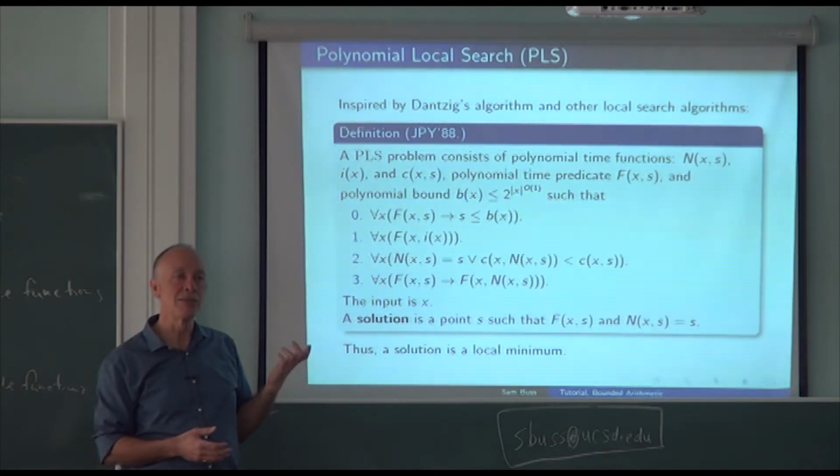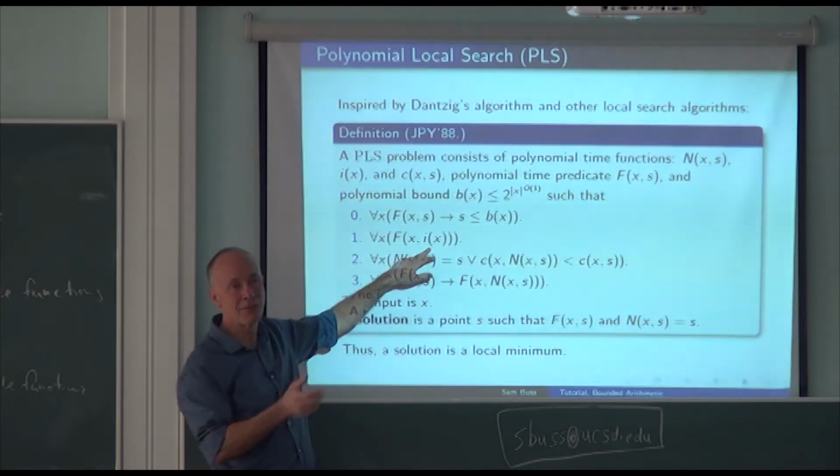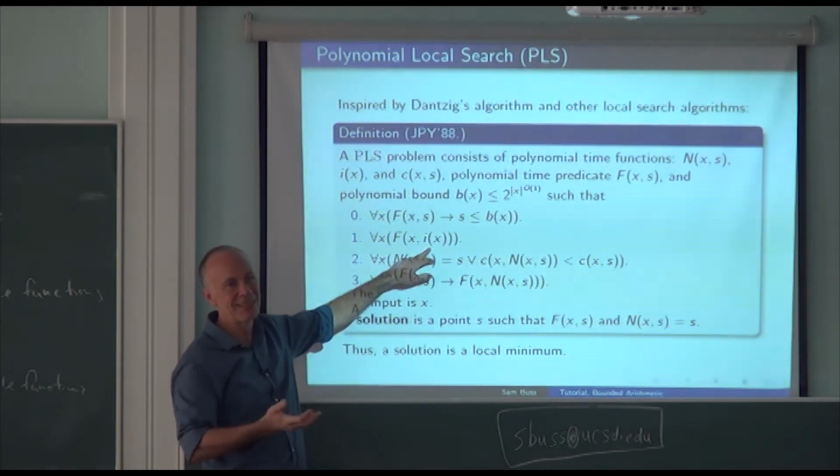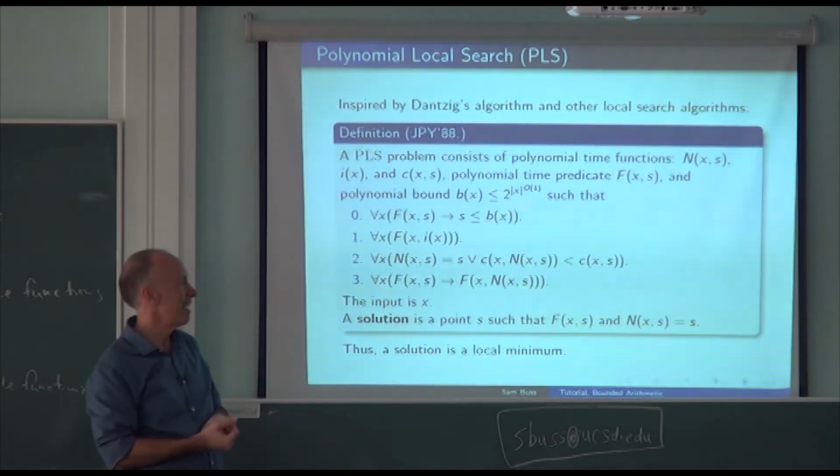I is the initial point. So it's just some place that's feasible. Just to say there's at least one place that's feasible, and furthermore, we know where it is, so we have evidence that there's something that's feasible. Okay. So that's just to make sure that we really have evidence.